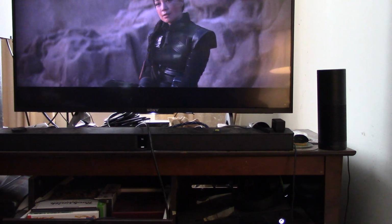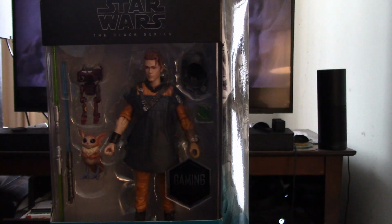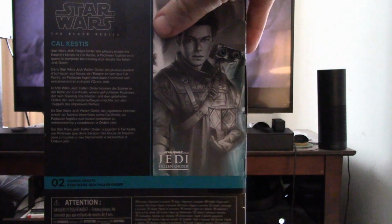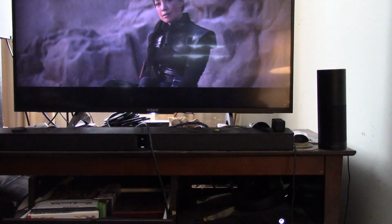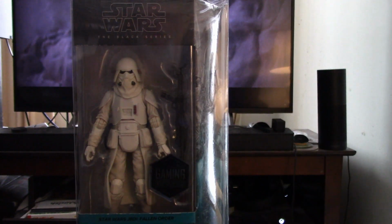Next up, number two, Cal Kestis. And as you can see in the background, I'm watching The Mandalorian season again. Can't wait for season 3. Alright, up next is number 3, the Flame Trooper.